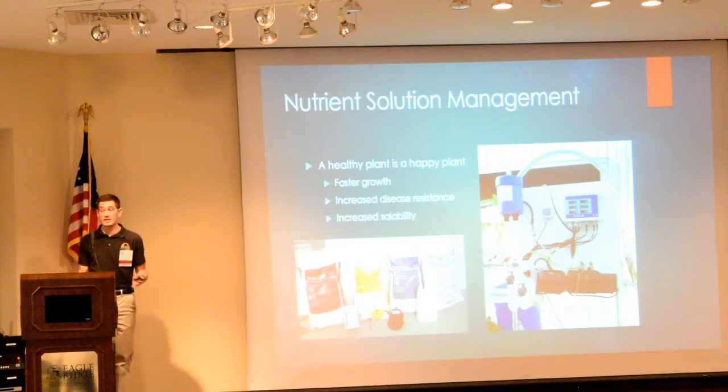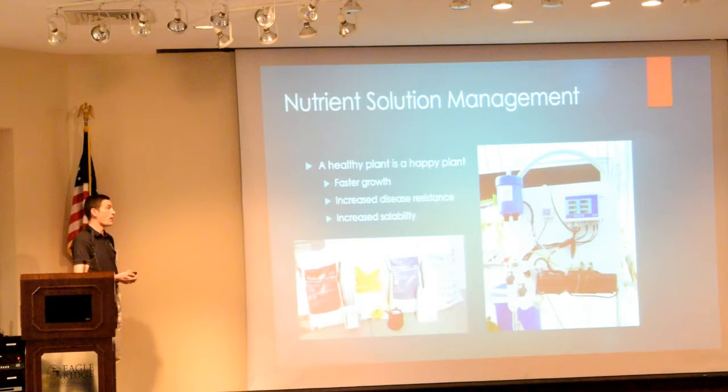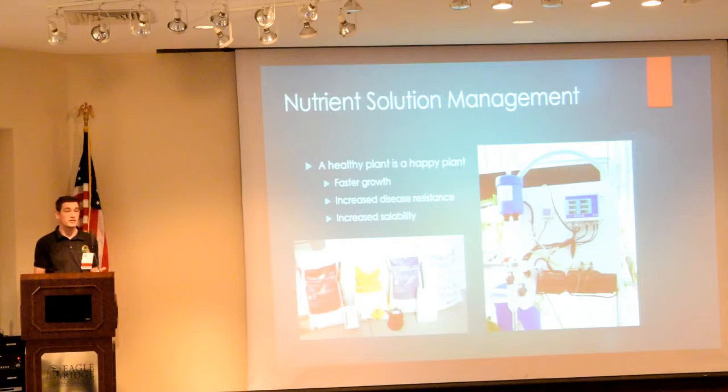Our nutrient solution is another way that we're really going to keep these plants healthy, and this is, again, going back to our daily routine. Anytime that we've got a healthier plant, because the nutrient solution is ideal, it's going to have faster growth, and again, more resistance to some of these diseases, more resistance to some of these pathogens.